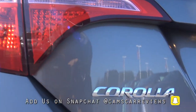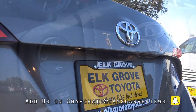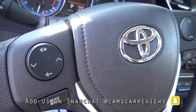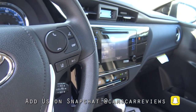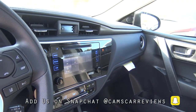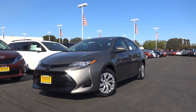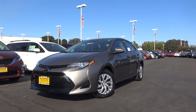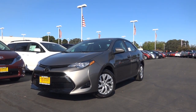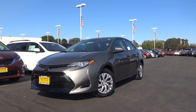Now, for 2017, Toyota has provided some minor but impactful updates for the Corolla. They revised the front and the rear end of the vehicle. I'm not really sure if I like it, and I do like the LED headlights as they do look a little bit better, and they do come as standard equipment on the Corolla. And then they also revised the interior a little bit too, and then you get more features. Finally, Toyota has available high-end safety technologies for the Corolla, such as dynamic radar cruise control, which is basically adaptive cruise control.